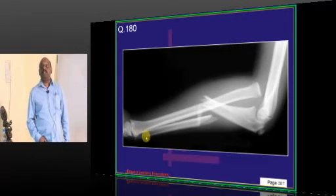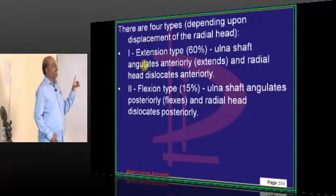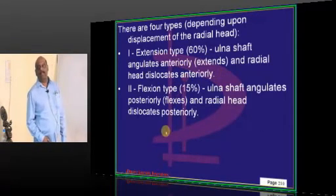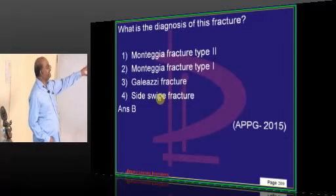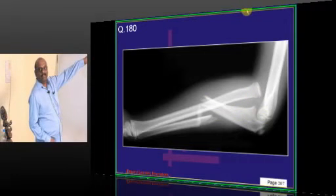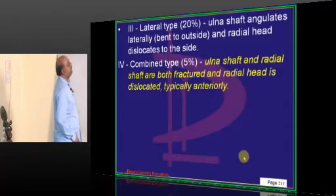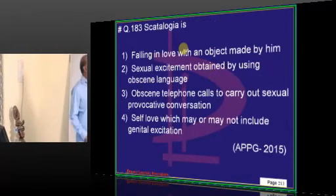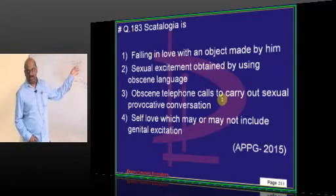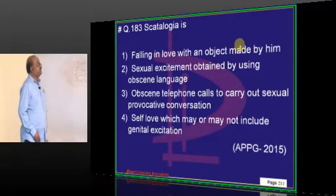So in Monteggia, type 1 and type 2 is the difficulty. Type 1 is whenever it is an extension type where ulnar shaft angulates anteriorly and the radial dislocation also occurs anteriorly. Then you call Monteggia type 1. If reversed, then flexion type. Therefore I did not keep it, it's a very cruel question. Differentiating Monteggia type 1 and type 2 is too much at MBBS level.